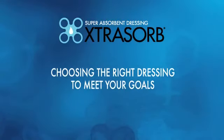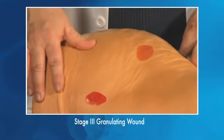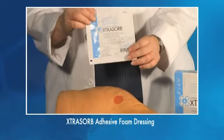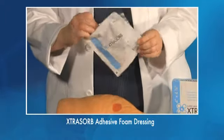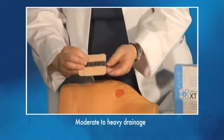When choosing a dressing for a wound, you want to assess the wound and choose a dressing that's capable of handling the goals that you have for that wound. So for this superficial stage 3 granulating wound with a moderate to heavy amount of drainage, I'm going to choose the Xtrasorb adhesive foam dressing. This dressing is capable of absorbing a moderate to heavy amount of drainage.